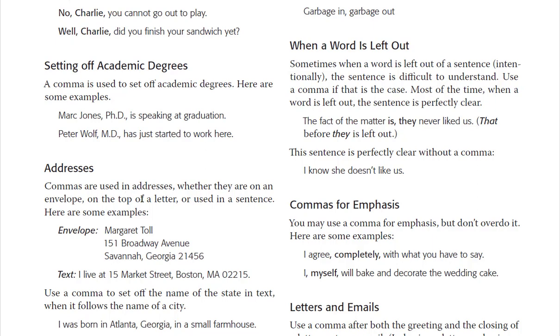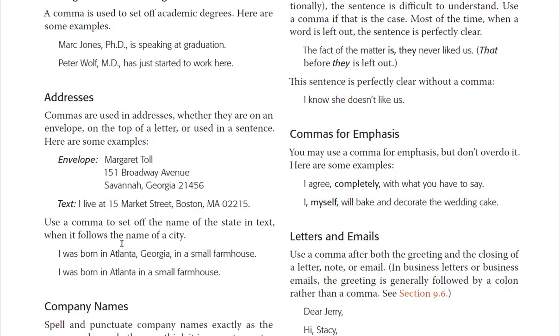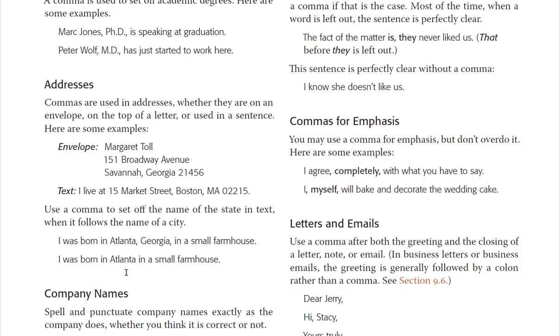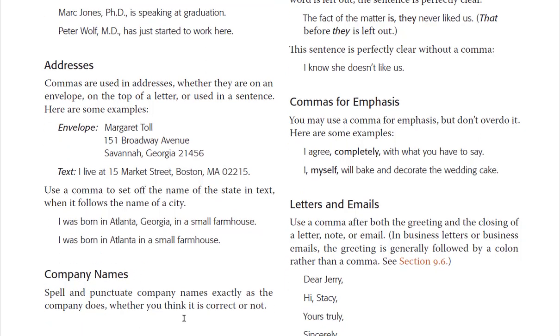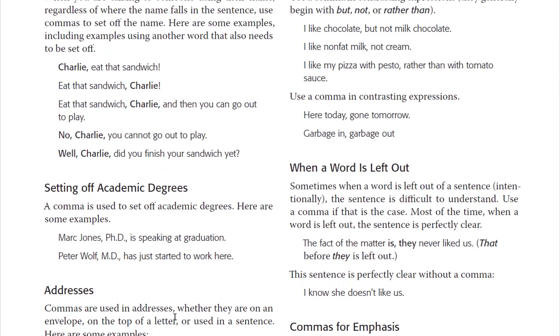So commas are used in addresses, whether they are on the envelope, on the top of a letter, or used in a sentence. Use a comma to set off the name of the state when it follows the name of a city. So here you have the name of the city and then the name of a state. But if the state is not there in the sentence, as in "I was born in Atlanta in a small farmhouse," you don't need to have a comma. Spell and punctuate company names exactly as the company does, whether you think it is correct or not.